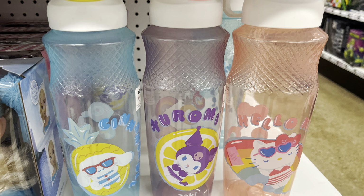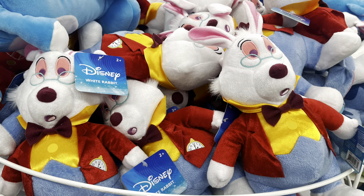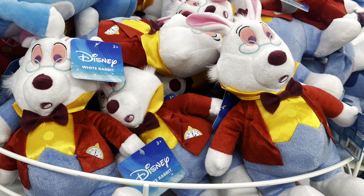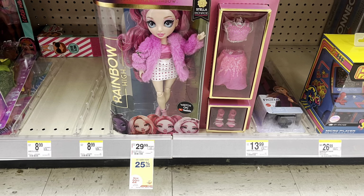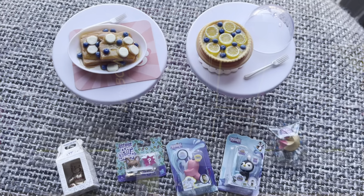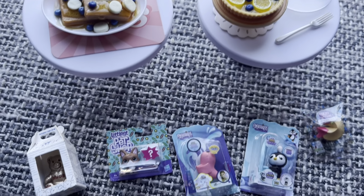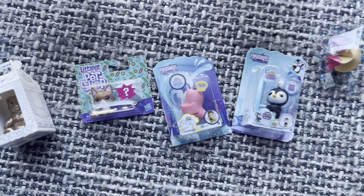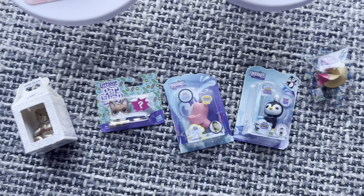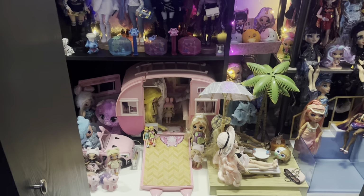And there's more fabulous Sanrio stuff at another Five Below I stopped by. And apparently they got some white rabbits really cheap because they had so many of them. And everyone's right. Looks like there are some Rainbow High dolls trickling back into Walgreens again, so check your local Walgreens. And then I did decide to go purchase some mini brands off of Facebook Marketplace. Just wanted to show those to you guys. And I made two of the MGA Miniverse mini foods as well.